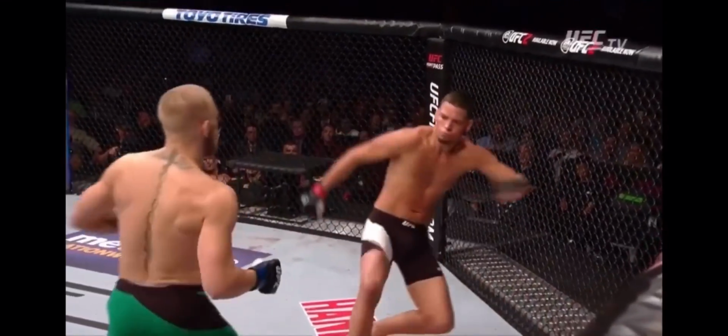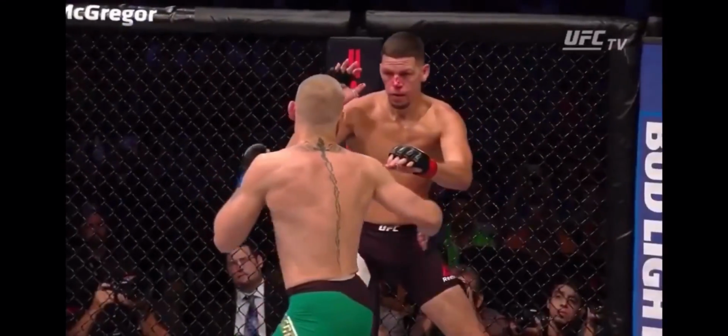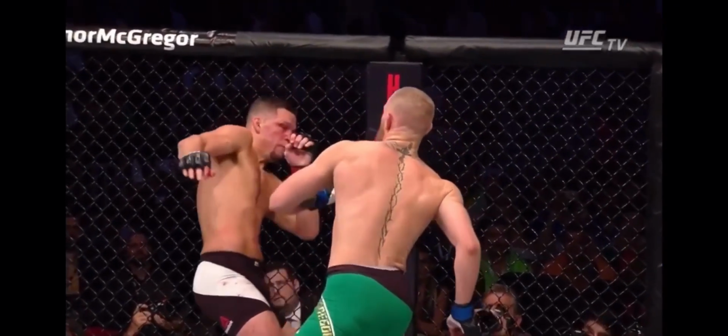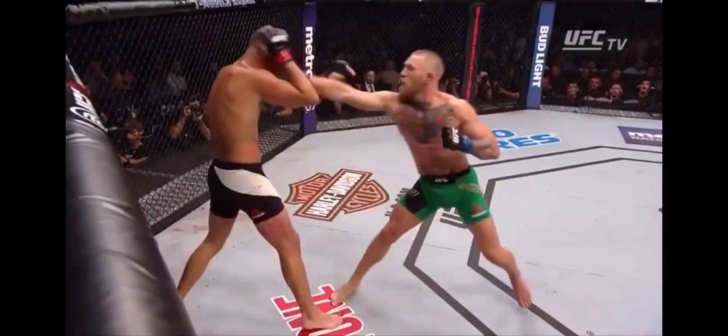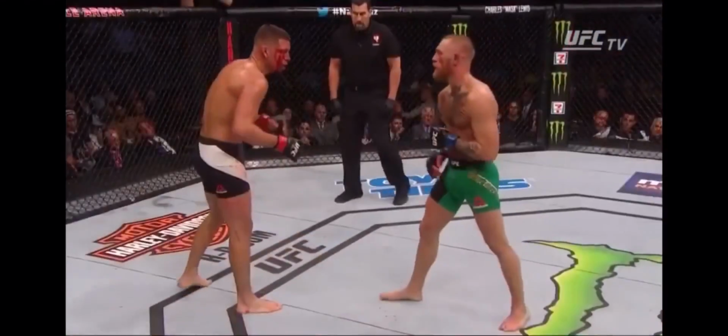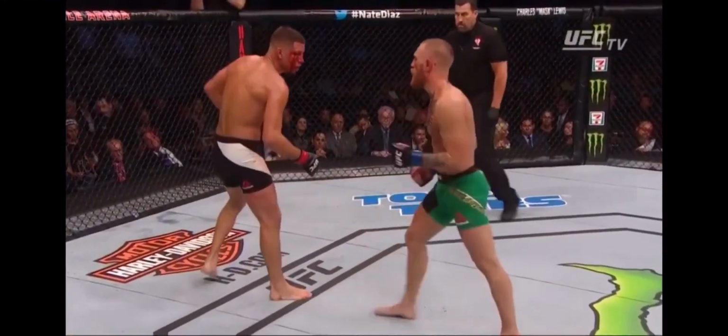Now let's take a look at some of the knockdowns by Conor. There's that left hand. Here's another one. Early in the fight, Conor was having his way with the stand-up, with that straight left, and with the left leg kick.